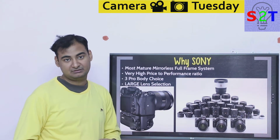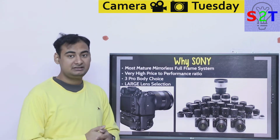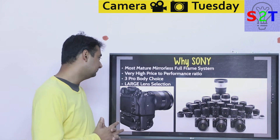The answer is very simple because Sony jumped into full frame mirrorless very early on, as early as 8 years ago. They have a very seriously mature full frame system, and I mean a system in every Tom, Dick and Harry way. So it's very mature.